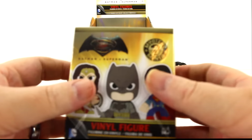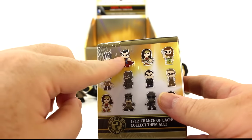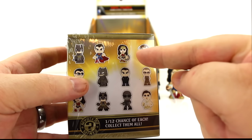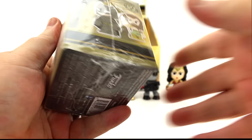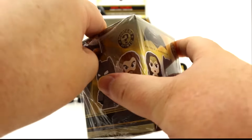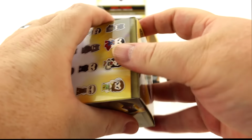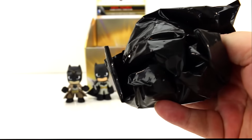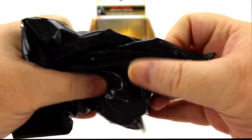So that only leaves one box left, guys. This is it. So you know who we're looking for. Superman. Him right there. I don't know why we haven't got him yet. This is Batman versus Superman. We got Wonder Woman. We got Batman. But we've got no Superman. All right, guys. So here we go. The suspense is killing me. Are we going to get our Superman? Or are we going to strike out? Is he going to hide from us? Let's find out. Oh no, it does not feel like Superman.